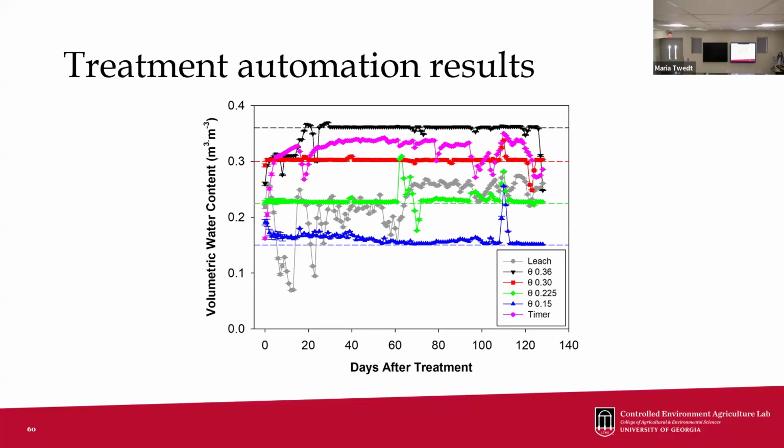This is a graph of the volumetric water content data from all 6 treatments throughout the experiment. The dashed lines represent the different thresholds as well. We can see that the automated sensor-based treatments adhered very closely to the threshold lines, indicating that our automation and our goal of applying a constant threshold was successful.